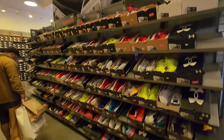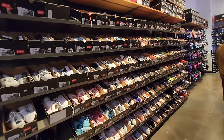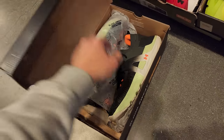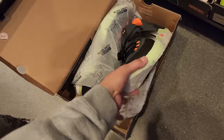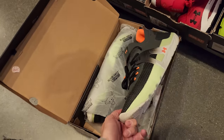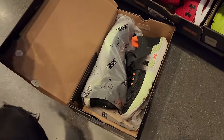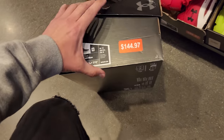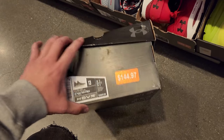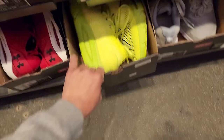60% off the clearance section right here. I think over here they mix up the men's and the women's as well. Size 13, got some Project Rock right here. This is what we've been finding at some of the Ross and stuff. No, I was trying to charge like $70, $80, $90 now, dude, which is kind of crazy. But yeah, $150 here. So what's 40% off of that? I don't know. Well under $100.